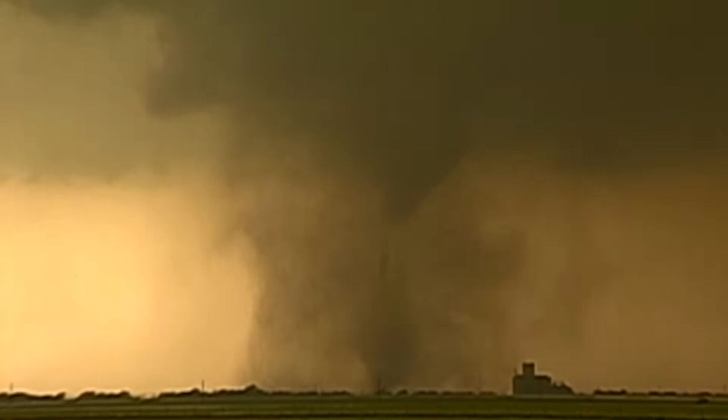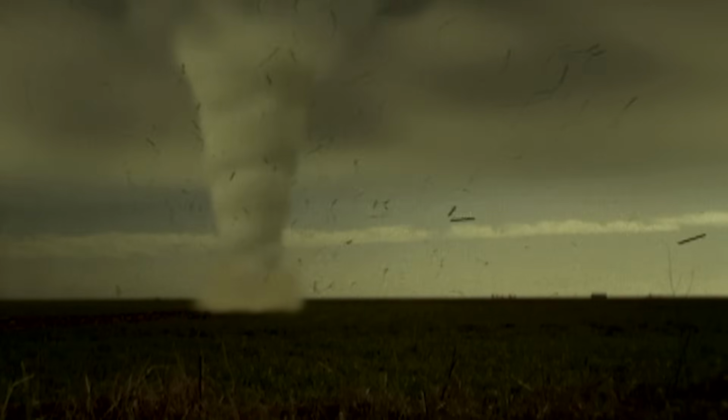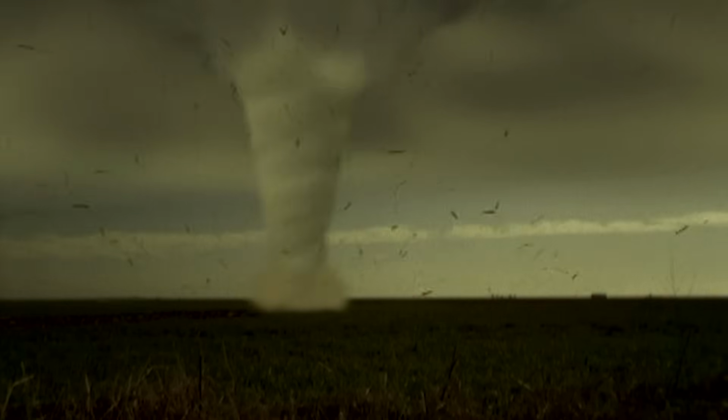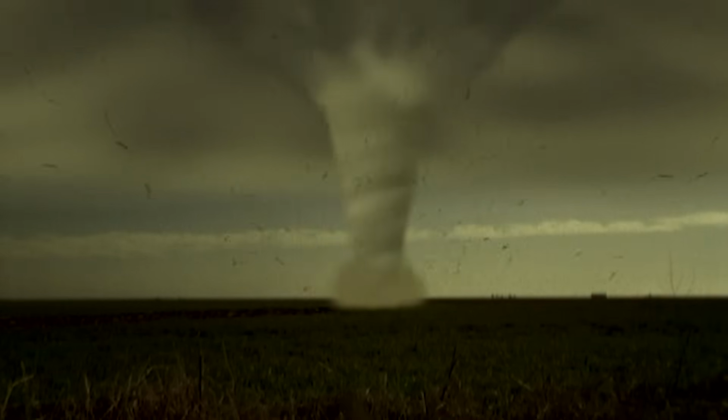A tornado. A finger of chaos reaches down to the earth and annihilates everything it touches. In a matter of minutes, our world of order and stability is swept away, and there's nothing we can do about it.